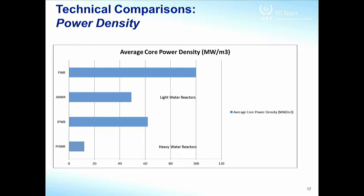If you consider SMR, okay, again, there are also safety reasons for that. The IPWR actually have a power density which is just in between. It's in the order of 60 megawatt per cubic meter. And very low for heavy water reactors because, of course, they are very large. Using natural uranium, they are big cores.